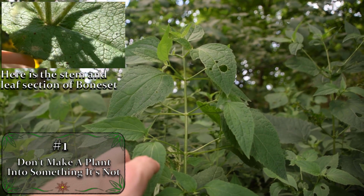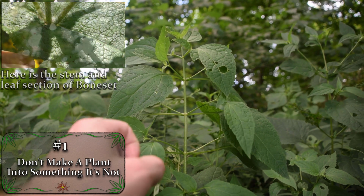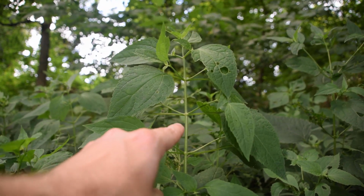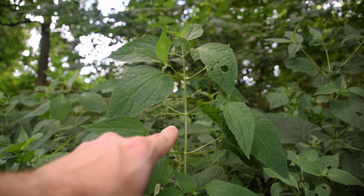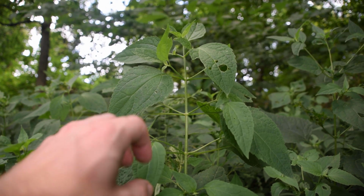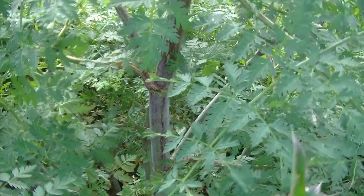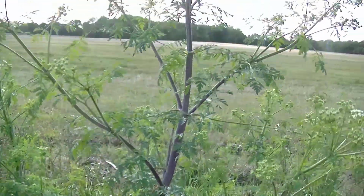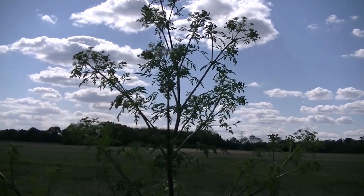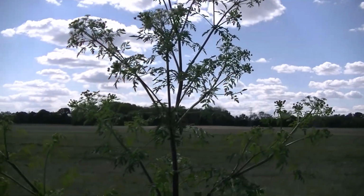Number 1. Don't make a plant into something that it's not. When foraging, it's easy to get excited and think we finally found this one plant that we've been looking for a long time. This can be extremely dangerous and can lead us to unintentionally poisoning ourselves by misidentification. There are multiple reports of people foraging poison hemlock because they were so sure that it was wild carrot, and that has never worked well for those unfortunate people.